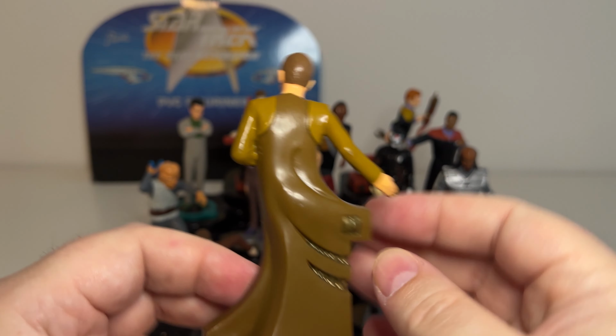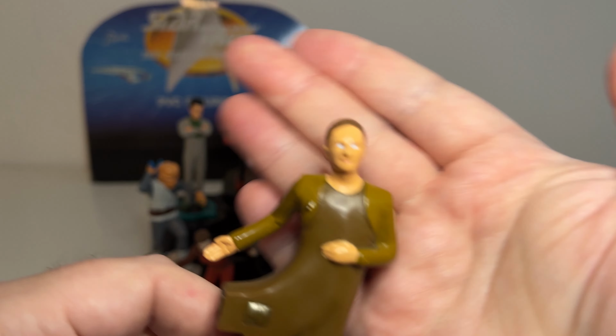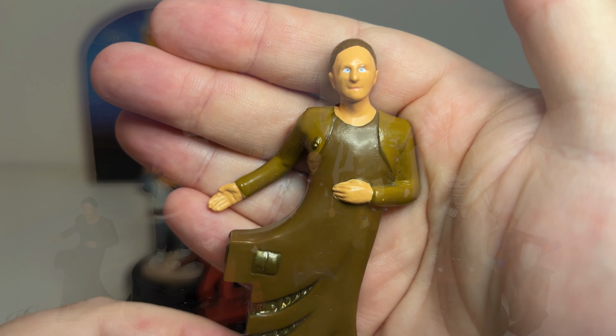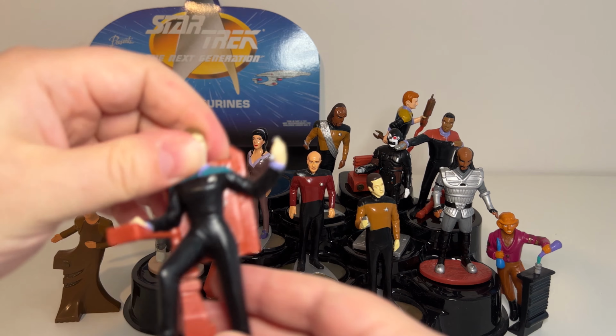But, it's not terrible. I mean, it's not posable. There's still a play in the arm there, but it's not going to pose in any way. It's just basically just a little figurine. But that's Odo, and he's phasing out of a wall. We'll move on to another DS9 figure because I just think that this one's really dynamic.